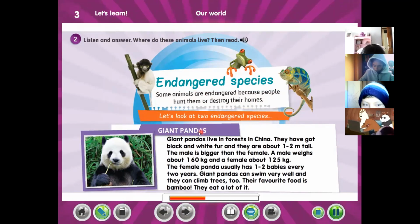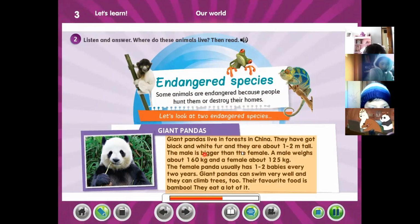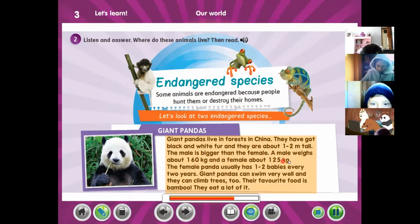Giant pandas. Giant pandas live in forests in China. They have got black and white fur and they are about 1 to 2 meters tall. The male is bigger than the female. A male weighs about 160 kilos, and a female about 125 kilos. The female panda usually has 1 to 2 babies every 2 years.